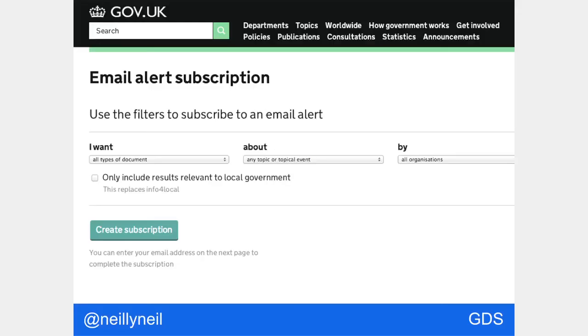And all roads lead to this form that, with the selections you make on those other pages, will take you to this page where it pre-fills these fields here with the things that you're interested in. And then additionally offers you the opportunity to exclude content that's not relevant to local authorities. This is the replacement for the former info for local email service.